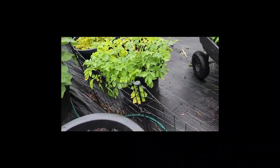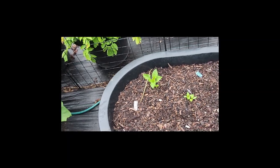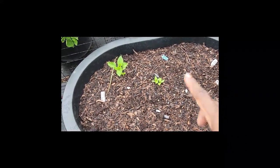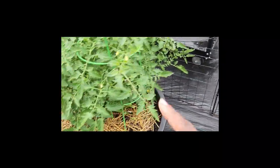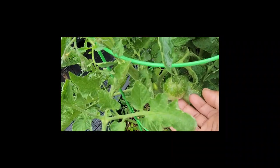And this one's tomatoes as well. I don't know if there are any on there or not. What's in here? Probably tomatoes and peppers, but not much came up. I planted seeds in this, and as you can see, I only got about 3 or 4 plants there. This is all eggplants in this container. These are tomatoes, and these are my favorite variety, which is the Honey Delight. They're a little yellow cocktail tomato. So I have green ones there.